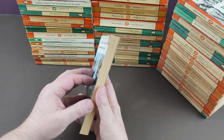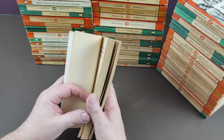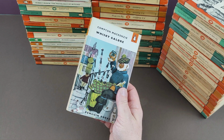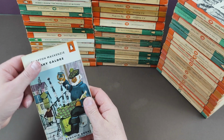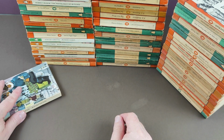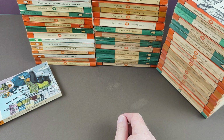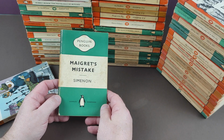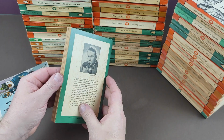Now, I don't think this is the first, because it was 57. Some of the Games covers only came out on the reprint of a book rather than the first edition. So we need to keep a little eye out for that. 1222 is Maigret's Mistake. Another Simenon. Really like the Simenon books.